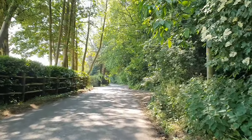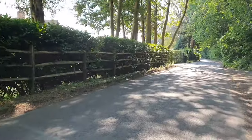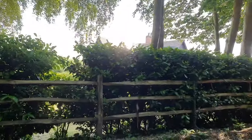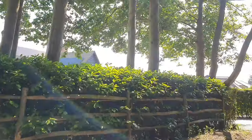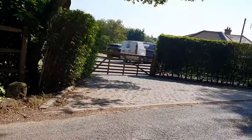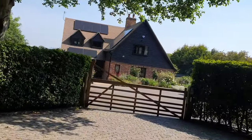There's a house here on the left that was a self-build. I watched it being built from scratch. And very nice it is too. Yeah, got big solar panels on it now. It's a lovely house. All built by themselves.